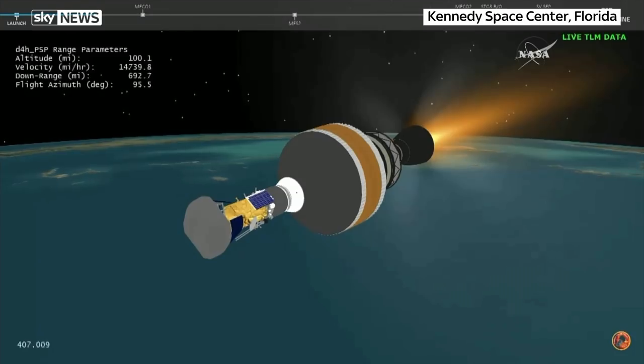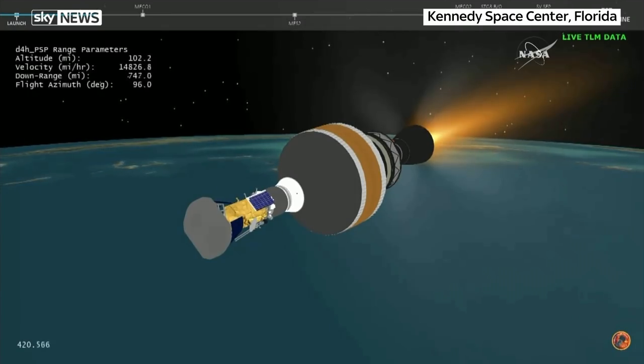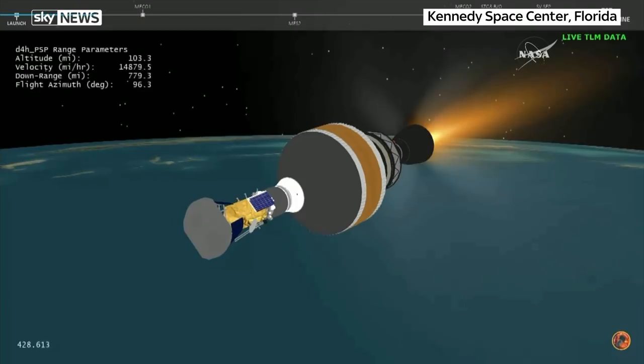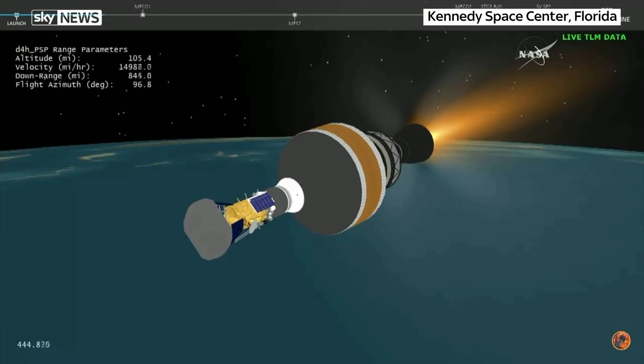And it's 6 minutes, 50 seconds into flight. RL-10 chamber pressure looks good. Seeing good responses on the upper stage RCS system. And after a brief review of booster performance, seeing very close to nominal performance on the booster. And this first burn of the second stage will last approximately 4 minutes 42 seconds.